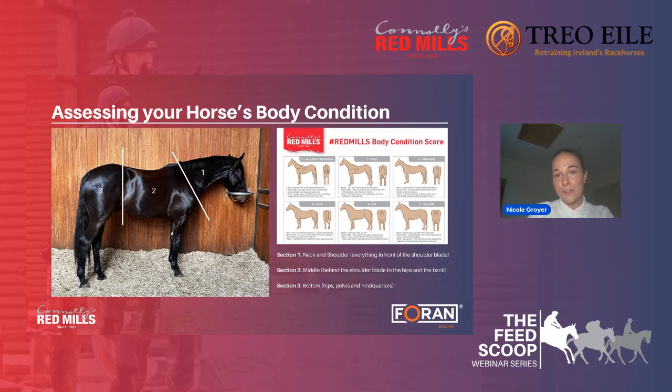So, assessing your horse's body condition. An underweight horse is unlikely to have the strength to perform to the best of their ability. Likewise, being overweight can have a significant effect on performance, and it can have many health implications such as excessive joint strain, especially as you move up the levels. So knowing your horse's body condition score will help you determine if you're feeding too much, too little, or just the right amount of calories.